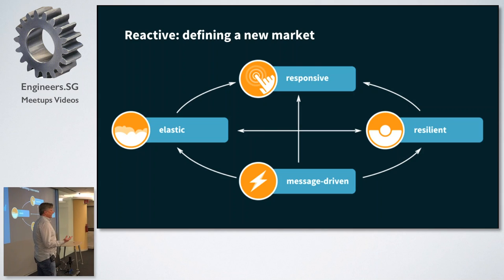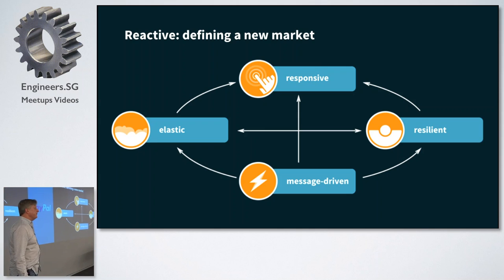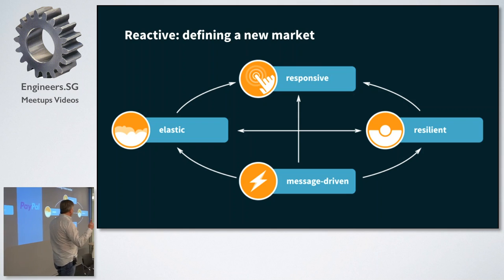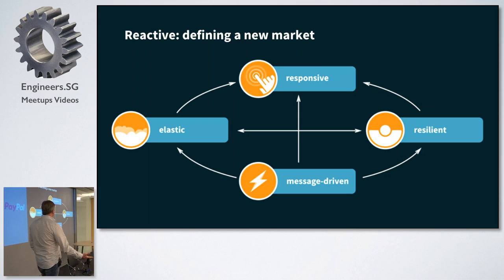We published it now 3 years ago, July 2013. It was written by Jonas Bonner. The initial version was written by Jonas Bonner. And when we published it, this was our objective: to define what does it mean to be reactive? How do you define this next generation of applications in a consistent way or nomenclature that you can all agree is the right way to describe it? And these four key tenets make up what reactive is all about. It's message-driven, it's elastic and resilient, and of course, it's responsive.